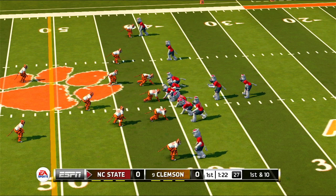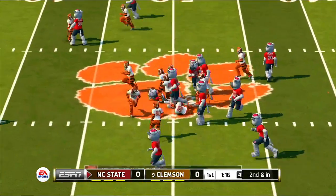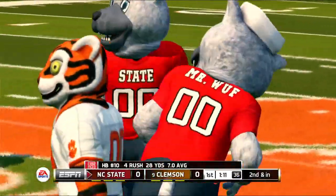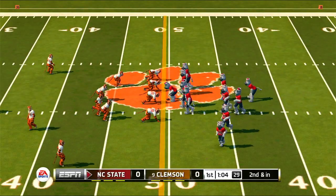Let's go. Fox 2. Fox 2. Red 18. Gains his way to midfield. So it's second down, and they're only about a foot away from picking up the first down.